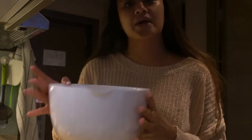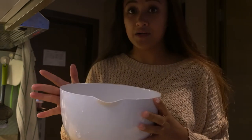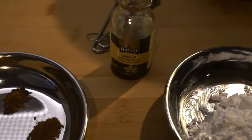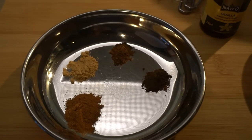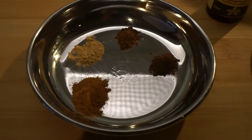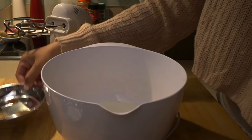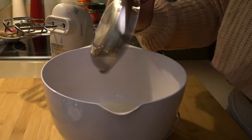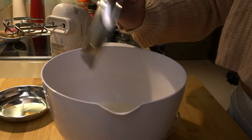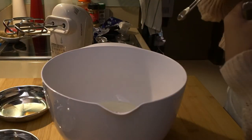So we're gonna start with our gingerbread whipped cream. I have 200 grams of whipped cream here. I have some powdered sugar, some vanilla, some ginger powder, cloves, cinnamon, and allspice. So we're just gonna put all our spices, our powdered sugar, and some half a teaspoon of vanilla.